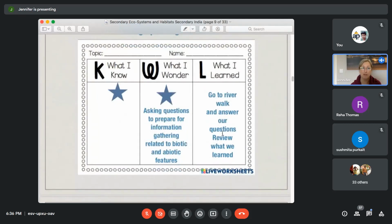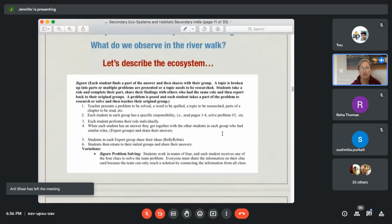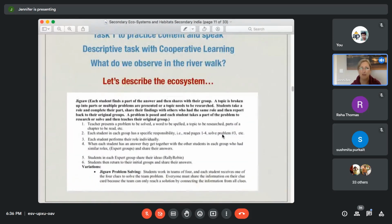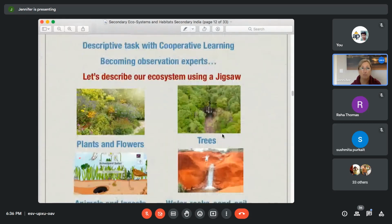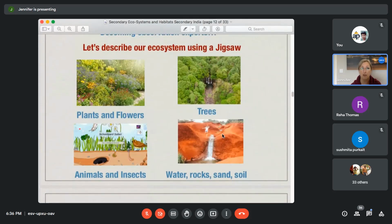Okay, and so we're going to have the kids thinking about the river walk and connecting the ecosystem. So what kinds of plants and rocks and what's inside the water, getting the kids thinking. And so what I'm going to do is start breaking down into groups for the project. So one group is going to be the plant and flower group. Another group is going to be the trees. Or I could say one group is a plant group, one group is a flower group, a tree group, animals, insects. That way I'm breaking the kids down. I would say no more than 4 kids per group. They're going to become the experts in each of these areas.